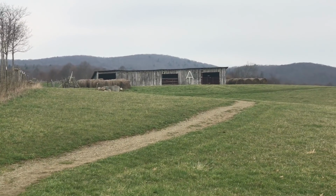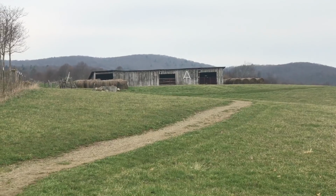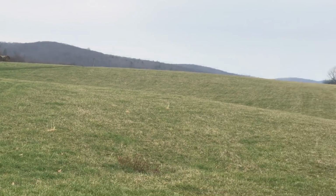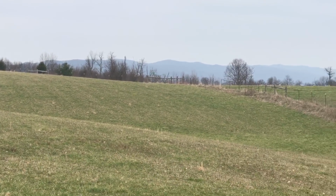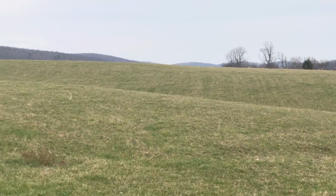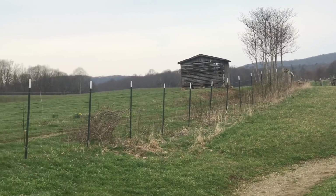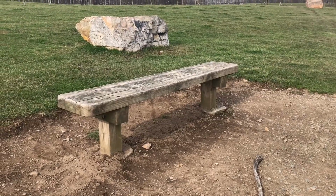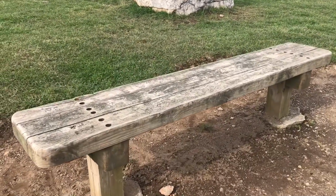Just up a little further along the trail, nice little AT sign on the barn. This is a beautiful farm here. And whoever has it, they do a good job maintaining it. The maintainers were nice enough to put a bench here for us, so we're going to take advantage of it.